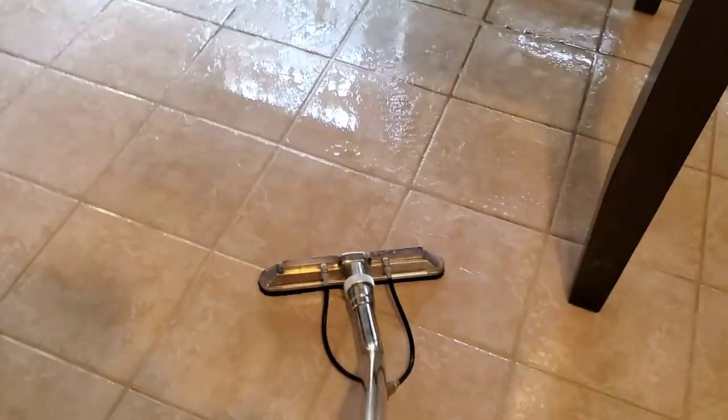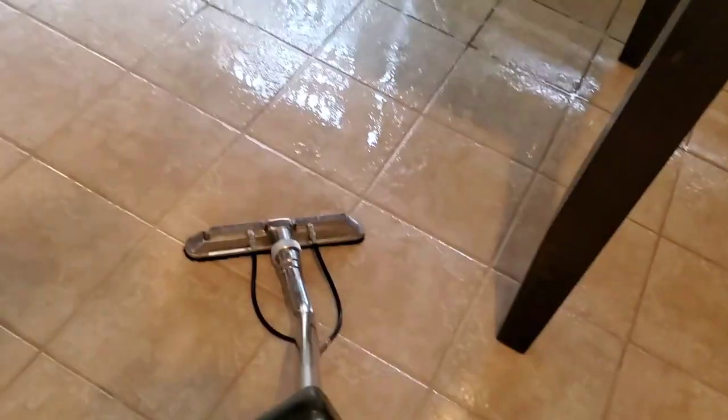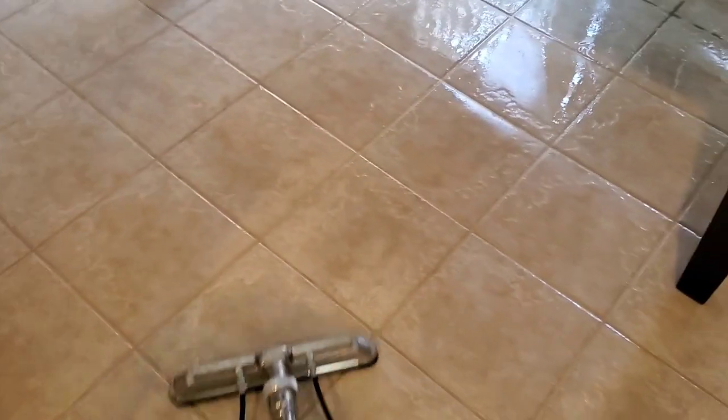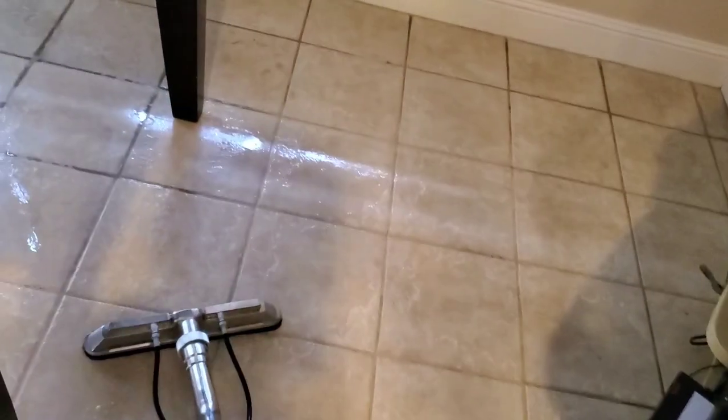And if you're ever wondering why tile cleaning is a little more expensive than carpet cleaning, that's part of it. There's a lot more to look out for, a bit more risk in the end when it comes to cleaning tile. Some of the products can be a little more expensive too. But nonetheless, that's pretty much it that I can think of for this topic and this job.